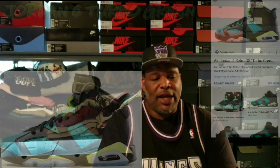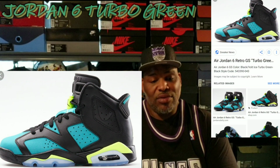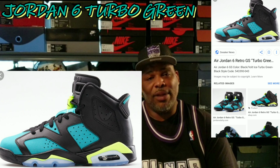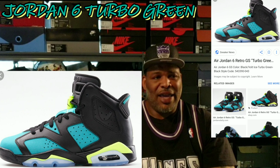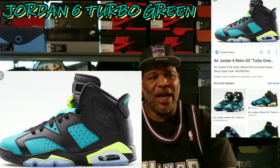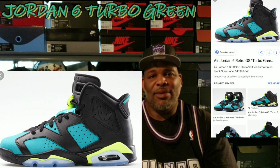On to the next, you got Turbo Green 6s. Never heard of these neither. GS size, pro black, you know what I mean? Predominantly black, that's what I mean by pro black. And teal. You got hits of neon yellow on there too. This shoe is fire in my opinion. Where can I get it? I googled Jordan 6s and this shit came up. Fire. Give me this shoe.